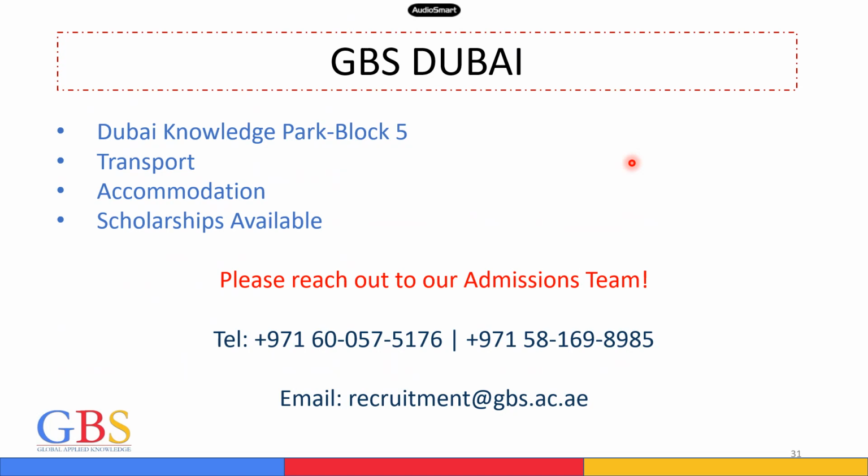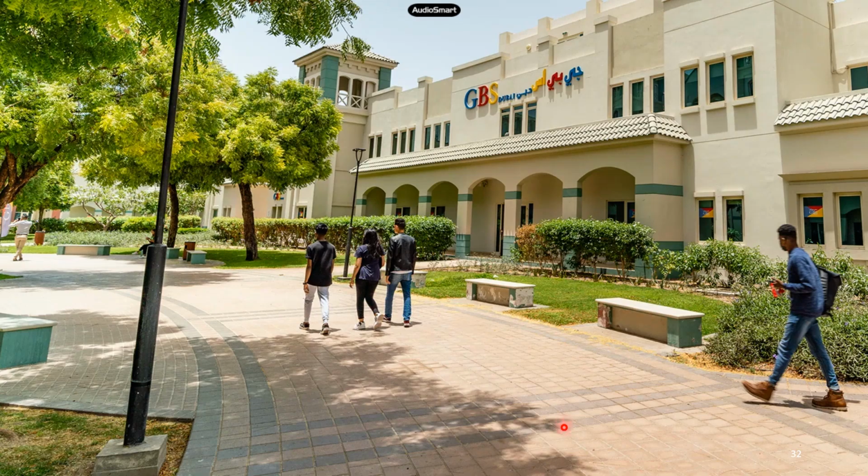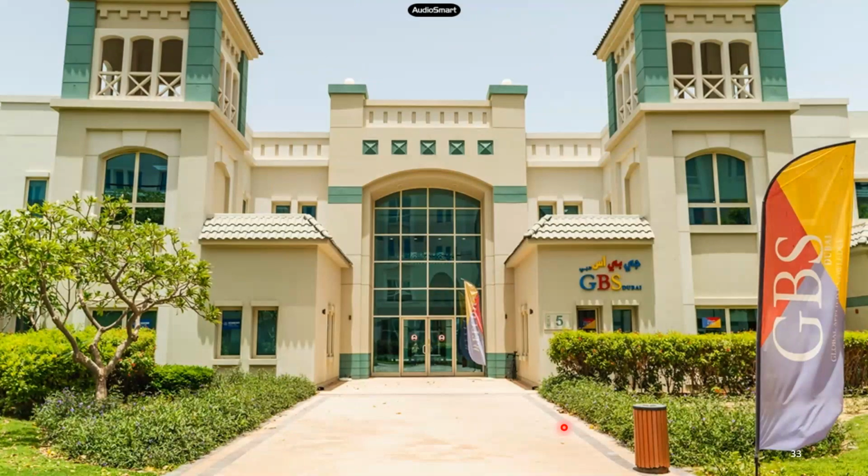And if you are someone who's looking for a construction management program, please reach out to our admissions team. You can reach out on this number, or you can email at recruitment@gbs.ac.ae. So these are some of the images of GBS. You can see our campus. This is our entrance to GBS Dubai.